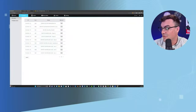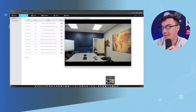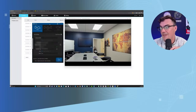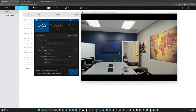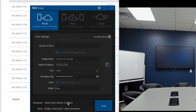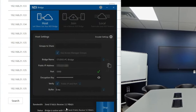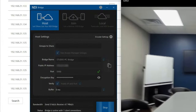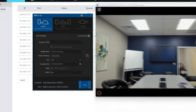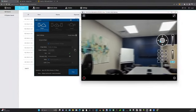But now what I'd like to do is show you guys NDI Bridge, which I have running now. Here's my NDI Bridge, and I've got it running right here. And this is bridging. You can see I'm receiving, I might want to zoom into this really quickly a little bit, I'm receiving 7 megabits per second over the internet. That is where I'm getting this video over here. So if I zoom out, you can see I'm using NDI Studio Monitor to control this camera here.